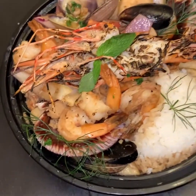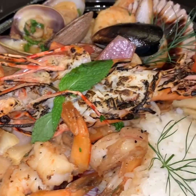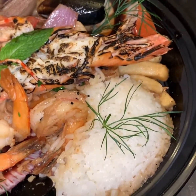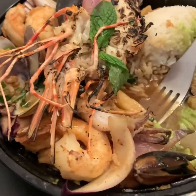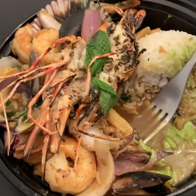Lomo saltado was for my wife. I got the seafood saltado. So much good stuff. How's that for a bite? We got shrimp, scallop, and tomato. I'm about to go to town. Just a quick disclaimer on my seafood saltado: I did ask for extra shrimp, so they might not be as generous with yours.